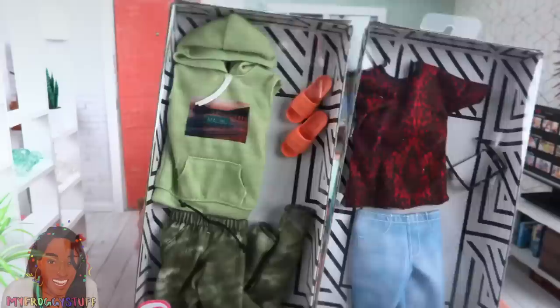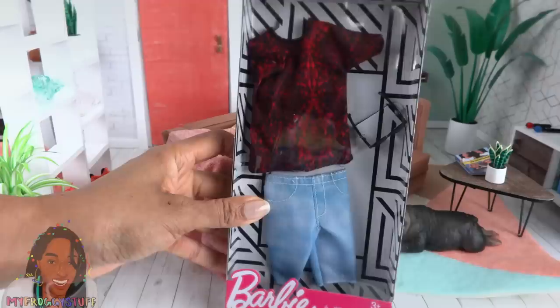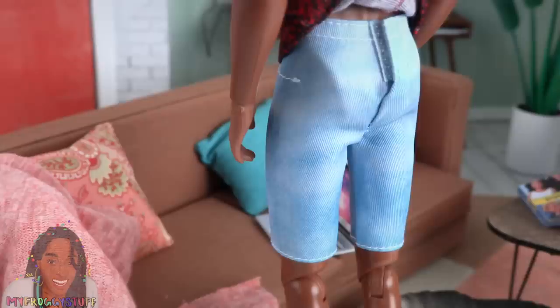We got a few fashion packs that will fit the guys. These are all single outfit fashion packs. We got them for $3.94 each at Walmart. We have a red animal print t-shirt, faux denim shorts. They velcro in the back and are a little snug. Personally, I would like a little more space in the seat, and it comes with a pair of black sunglasses.